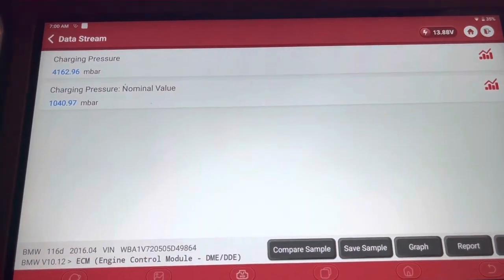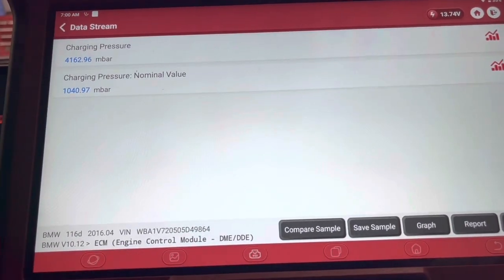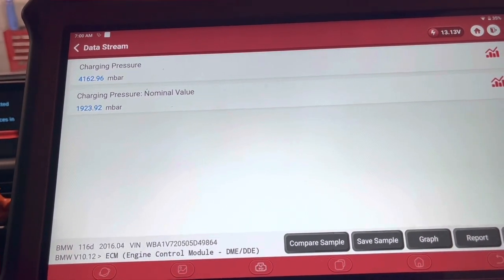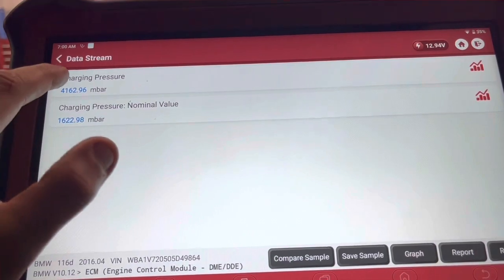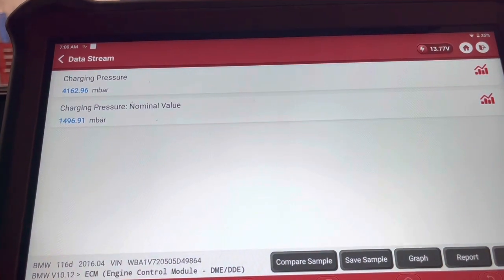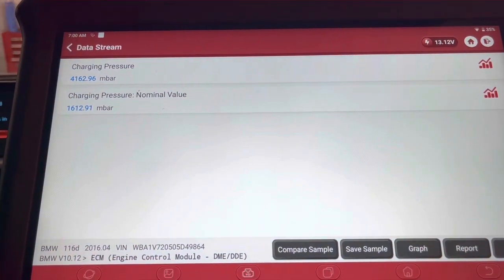So nominal value is what the car thinks the pressure should be, how it's running now. So if we watch that when I rev it up, yeah, so that's changing. So the actual charge pressure should change with that and be roughly the same, but it's stuck at 4100 millibar pressure, so it's doing nothing. So that gives us somewhere we could start.